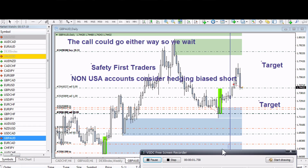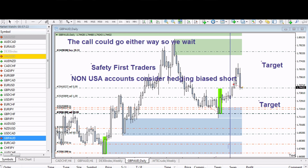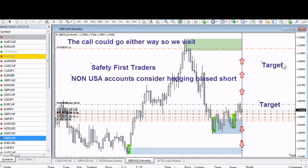Hello, this is Nos Biggs with the first blood from the trade of the year. You might be familiar with this chart. It was the monthly, and we showed you target to be here and here. And we told you that the call could go either way, so we were going to wait. But we said non-U.S. accounts should consider hedging with a bias short. Now here's why we said that.